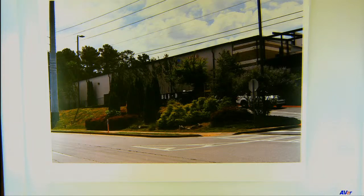All right, hold that thought. All right, is there any public comment on the cooler's landscaping at this point?